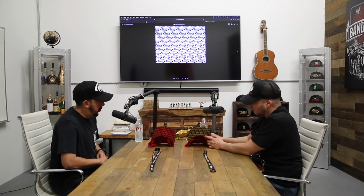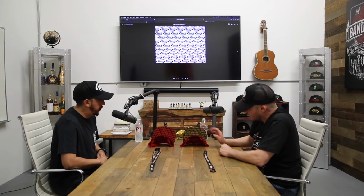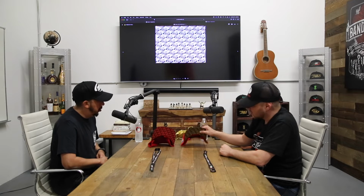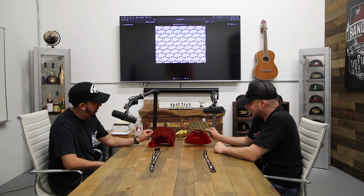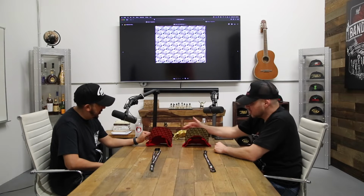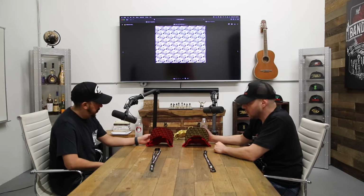Now, as you can see, it's a different color because we wanted this one to match with this one, and we wanted this gold one to match with this one. Right. It's the MSA logo, just a pattern of multiple logos, so there's no doubt this is an authentic MSA hat. So these are the two versions that we're starting off with.